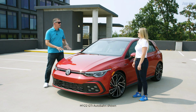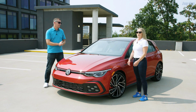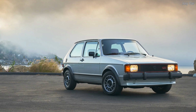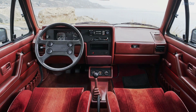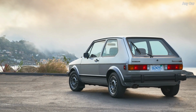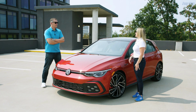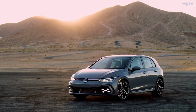Megan, before we dive into the new car, let's take it back to Generation 1. Where did it really all start? Way back in 1983 for the US, Hein, we had the Mark I Rabbit GTI, a whopping 1.8 liter, 90 horsepower, 5-speed manual, really special car. Started to show Americans that they could have a practical, fun-to-drive car that didn't really compromise a whole heck of a lot. So fast forward, 7 generations on, and now we introduce the Generation 8.